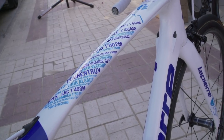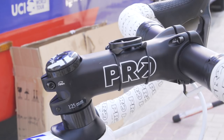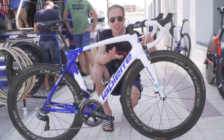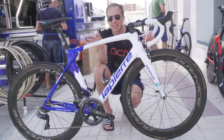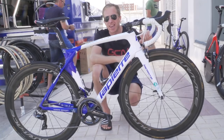Then on the flip side, he's actually reduced the length of stem by 1mm on his Aero bike. And this bike, of course, is designed for the flatter stages, the sprint stages, that kind of thing. So the geometry is going to be different, obviously. And also the dimensions of the frame is likely to vary slightly too. Possibly, it's just going to offer him a little bit extra comfort.